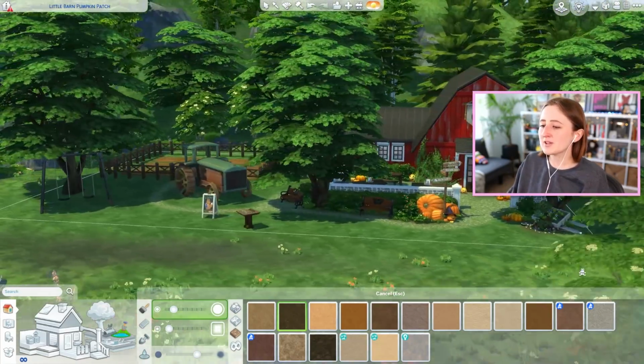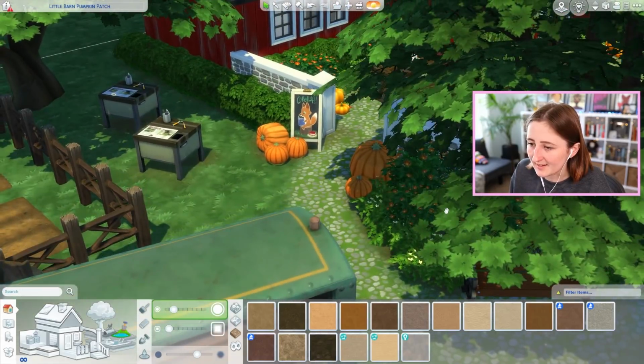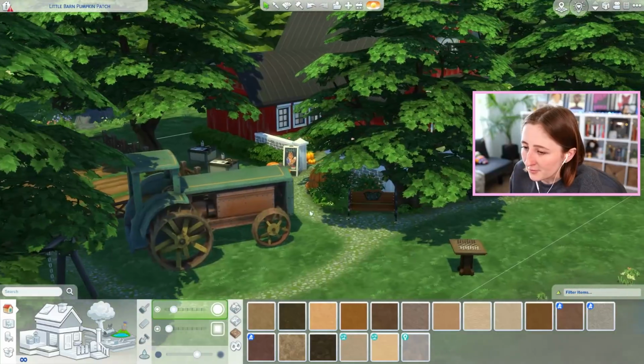I don't know. At least you can't really see it from the front, but you know it's there if you're gonna play with it. Wait, we can use the sign there for some reason. I don't know what the fox reading books has to do with the pumpkin carving or the picnic tables, but for some reason it works.